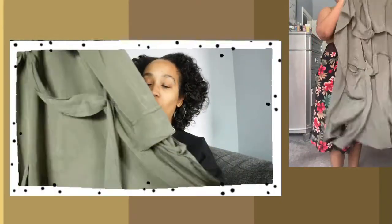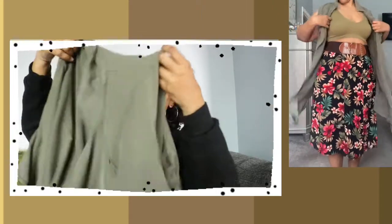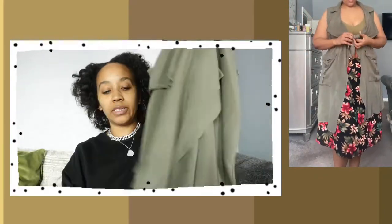My next find was this green vest. This is a perfect layering piece for the spring because it is sleeveless. And just to show you, I just said you don't have to find whole outfits in the thrift, but you can also find whole outfits in the thrift. As you can see, I partnered it with the very skirt that I just had on. It does have that green in it. So I put this on over.